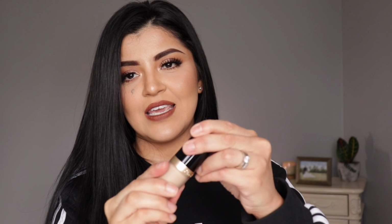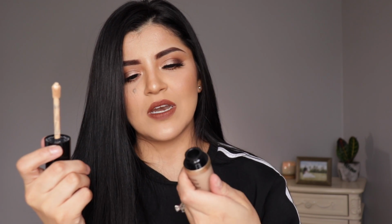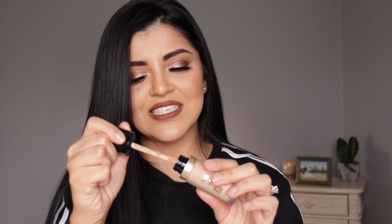It is pricey and I hate that. Another thing that I hate about this though as well is that it's really hard to get all the product out because you cannot remove the stopper that's inside. I don't know if you guys know what I'm talking about. I did a video about how to remove the stoppers, and you can't with this one. So yeah, that's kind of annoying because I feel like when I throw it out, there's still probably so much product in there, and it bothers me.